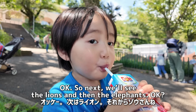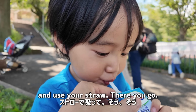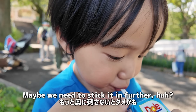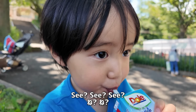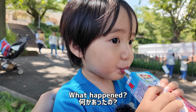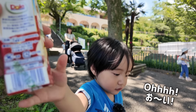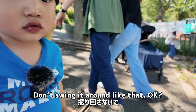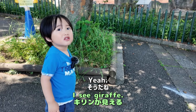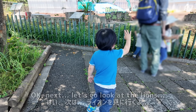Okay, so next we'll see the lions and then the elephants, okay? Hold it down like that. Use your straw, there you go. Maybe we need to stick it in further, huh? See? Oh, you're coughing. What happened? Went down the wrong pipe? Oh, you gotta be careful. Don't swing it around like that, okay? This is giraffe. We saw the giraffes, right? Okay, next, let's go look at the lions.